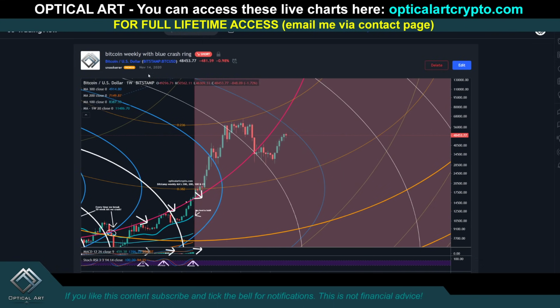Again, this is published on November 14, 2020. We pushed up, we got rejected here a little bit, this orange ring got rejected. This was the top, literally to the tick. Found support here, pushed back up, found support, and pushed up again. So again, I do think it's possible we're topped out to come down. We'll have to see how this plays out.